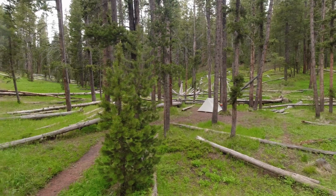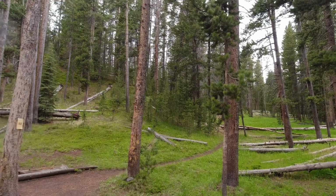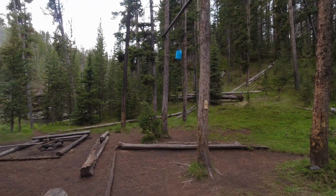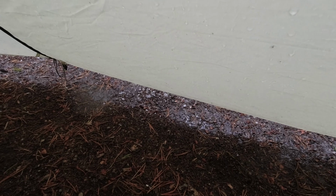Now that I'm set up, let's take a quick look around camp. There's my tent to the right. And then over here is the food hang and food prep area. Down there is the Firehole River. The rainstorm has turned into a mixture of hail.